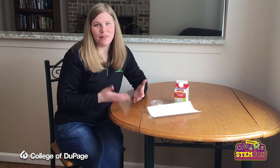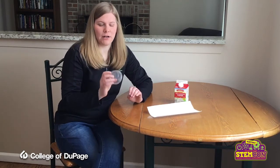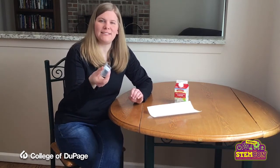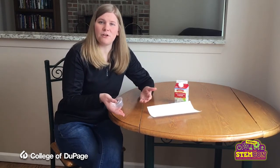So for our activity today, we're going to be making homemade butter using just a couple of basic things. So first, you're going to need a small container. I'm going to use this really small plastic container. You could use a baby food jar or a small plastic Tupperware. You could also use a bigger jar, but the bigger your container, the longer your activity is going to take.